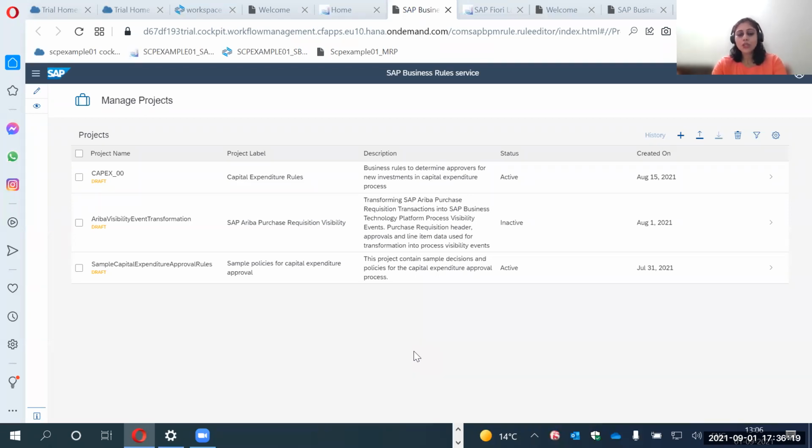In this way, you can abstract your decision logic from the application code of the other platforms, and thus you can keep their digital core clean and model your rule here. If you need to bring any changes in your decisions, rules or policies, all you need to do is come to this place and make those changes here. So it provides a lot of agility and flexibility in maintaining your rules, and thus you can keep the digital core of your respective platform clean.